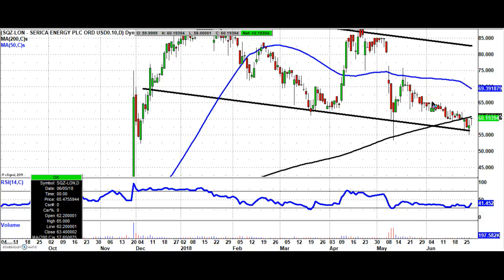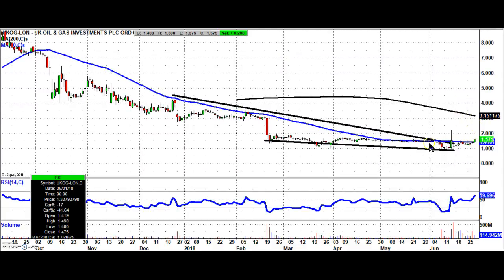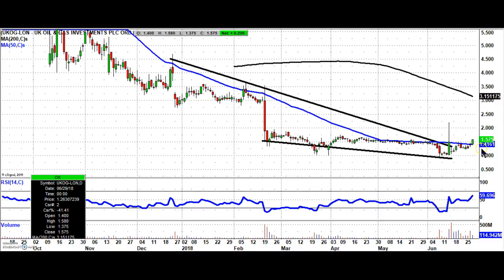Finishing off with a bit of fun, and that comes in the form of UKOG. Here, it looks like we're being asked to believe the unbelievable in the sense that this breakout from this falling wedge will actually be a bullish setup. Yesterday I was talking about trying to break and hold above the 50-day moving average at 1.41 pence. Looks like we've done that quite nicely and broken through the 1.5 pence resistance barrier, which has basically been in place since the beginning of last month.